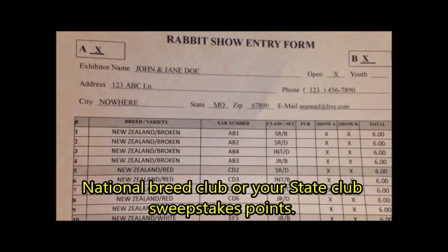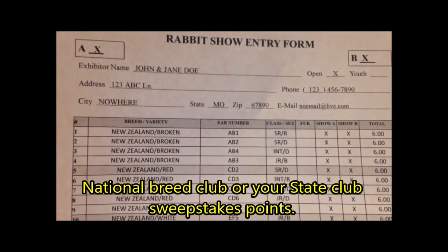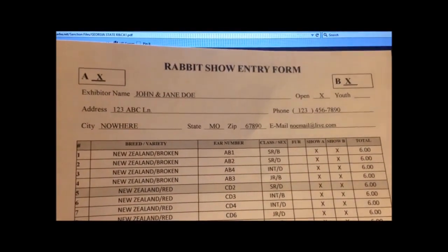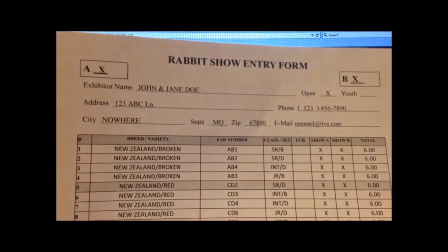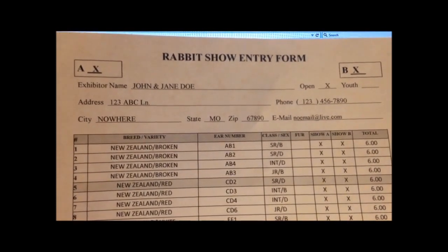You want to talk about points? If you're into points or you get into points, like national points, then you want to make sure your name is always the same. Myself, I use myself and my wife's name every time. That way my points are always applied to that name. If I change my name on one entry form, those points will go to just that one name, and it'll separate any points.